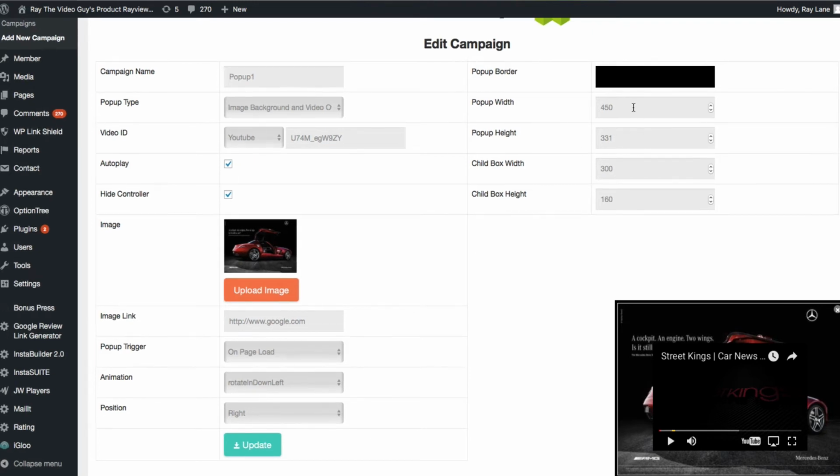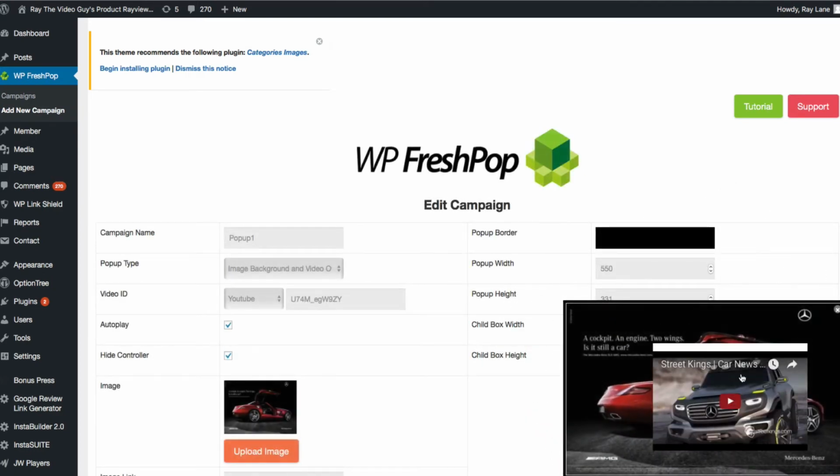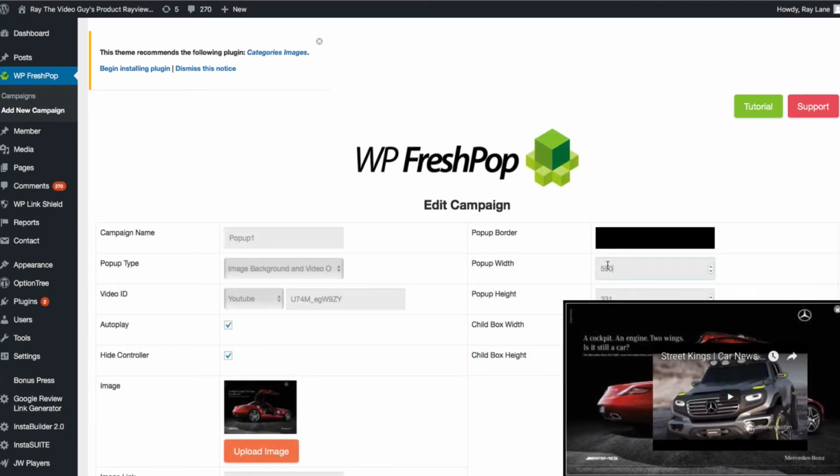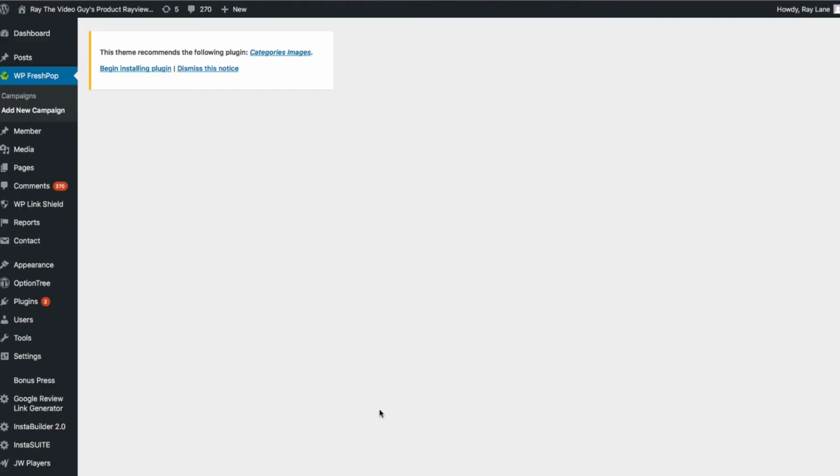And again, if we want to change the width of the pop-up, we can do that. You can put in 550. And we'll see that now it's a little bit wider there. Okay, we're going to put it back to 450. And we'll update that. And there we go.